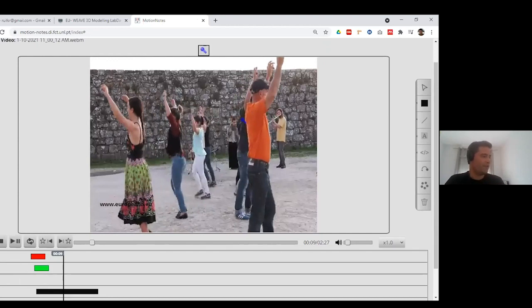We can do these kinds of things while recording. If you connect the camera to your computer, it's possible to record and add annotations at the same time as well. And I think that's more or less everything. Those are the basics of this annotator.